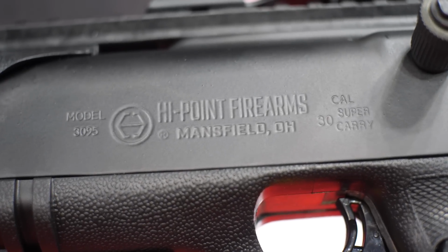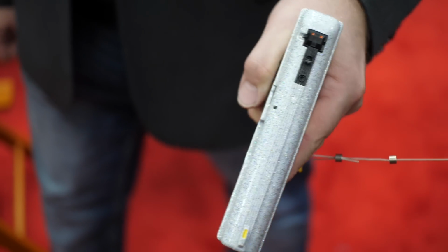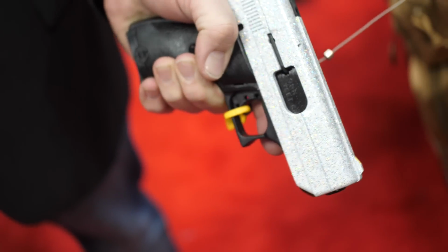And now that you guys have a magazine for 30 Super Carry, that's one of the main design differences, I guess. So 30 Super Carry handguns coming down the pipe? Maybe. I'll say that, maybe. Not no. Not yes, but not no. No, yeah, definitely not no. Not yes for sure, but maybe. You know, we'll see. Right on.